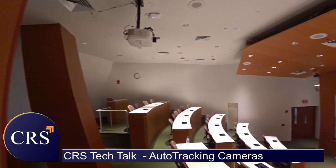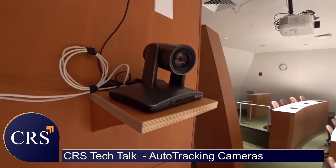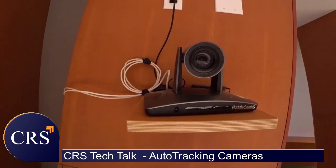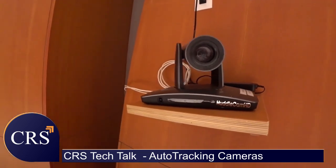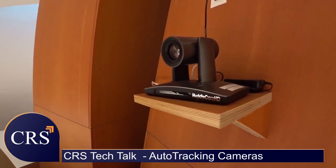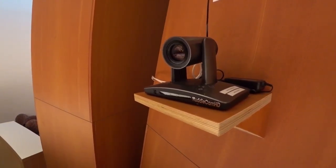So this HuddleCam HD SimplTrack2 kind of alleviates all that. You can see some footage we have here. There it is, mounted to kind of a wall scenario, but see, it's auto tracking on its own. It only requires a setup, and one person can control multiple cameras. It's just kind of a set and forget scenario with the software that comes with the camera.